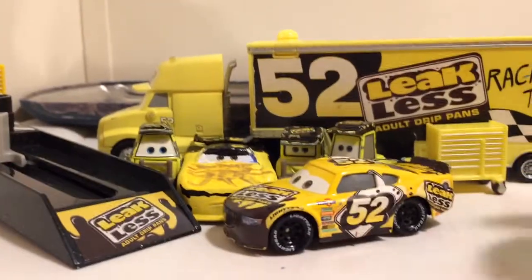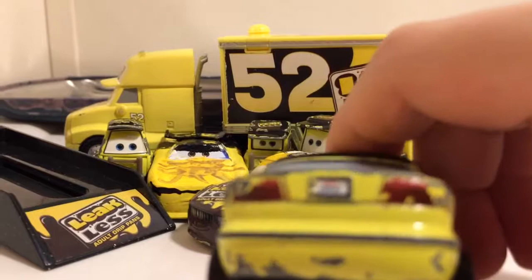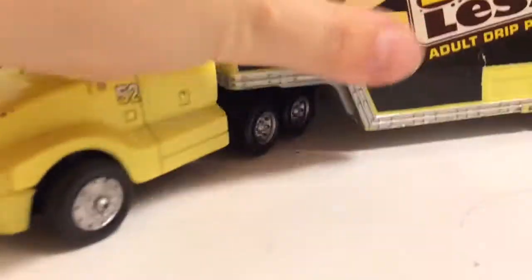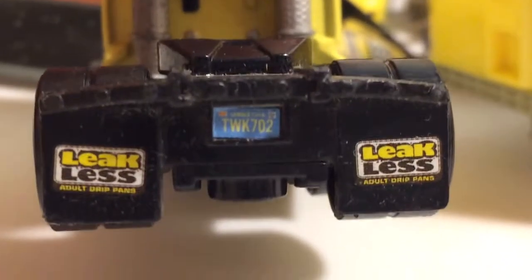Alright, so we're just gonna go on to Chief Leakless. Sorry about the microphone, it's missing. On his hood, you do see Leakless, headlights, mouth. Leakless, soldier pants. Thankfully, his number plate isn't a reused number plate. And the truck does have a reused number plate, and I'll talk about that more once we move on to the hauler. See this number plate? Just about everyone has them, unless you're just a Piston Cup collector. His number plate is shared by Frank Pinkerton.